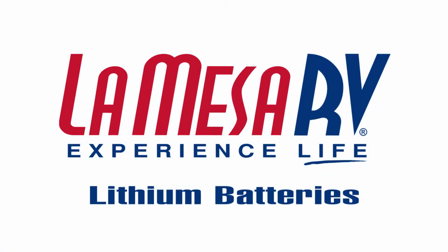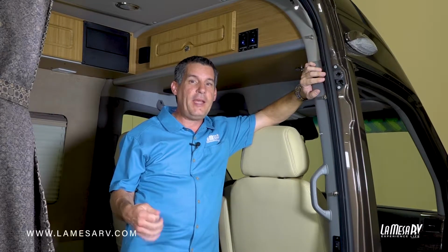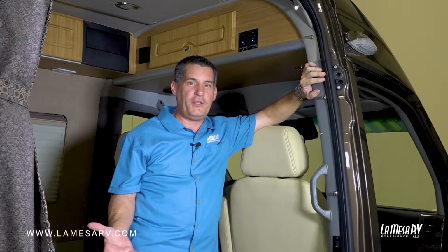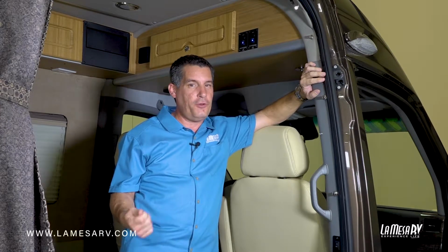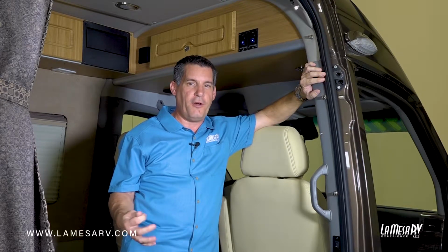Roadtrek has taken dry camping or boondocking to the extreme. With the use of lithium batteries, they're able to power up this RV without you being plugged into shore power or using a generator. It's amazing how they do this process, and they chose lithium batteries for a few different reasons. First, they're lighter and smaller, so it'll take up less weight in your RV.